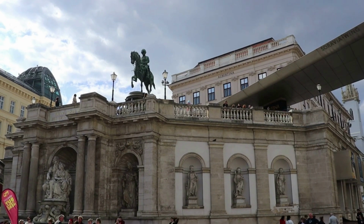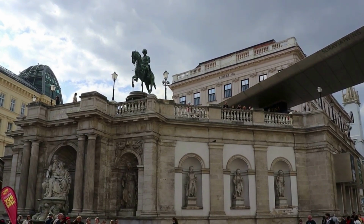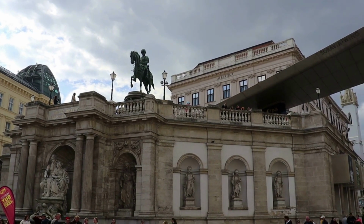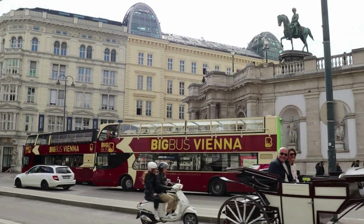That is the Albertina Palace, now home to perhaps my favorite museum in Vienna. It contains an excellent modern art exhibit and print collection. I have videos on the Albertina if you want to check that out.